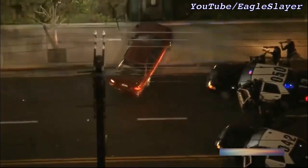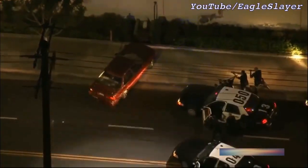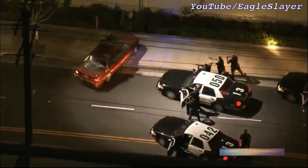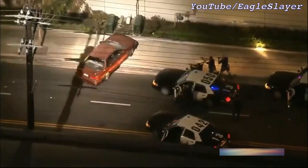I haven't seen that ever. Why I'm saying that is this car might put it into reverse, might still try to get away. Not really sure what's going to happen here. These officers from LAPD, they are not playing. All those officers have their weapons drawn. They are looking at this vehicle. Very serious, tense situation right now.